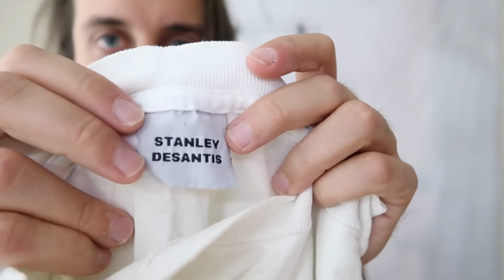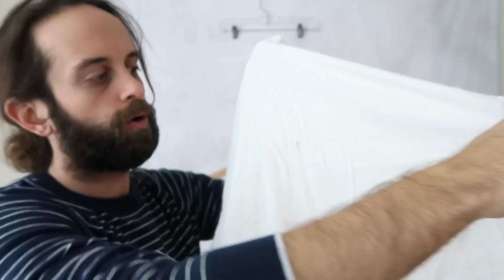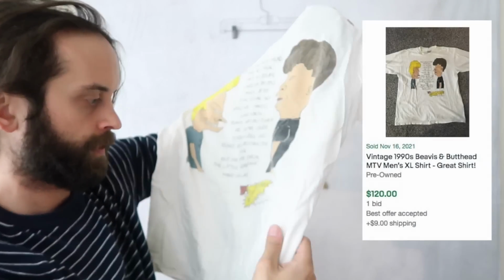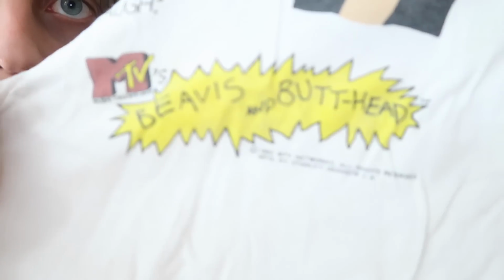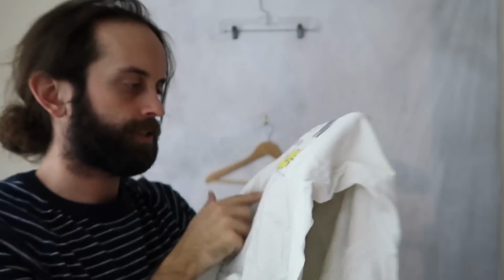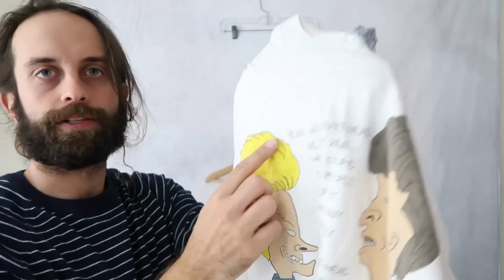So it is legit vintage Stanley DeSantis. That looks valuable to me. Got a big hole in the back, which is pretty unfortunate. I'm guessing at least $100 for this. It is from 1993. So there's the Beavis and Butthead logo, and then down here, there's the date, 1993. And always check your shirts for a date. And it's got some staining here.